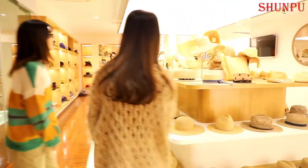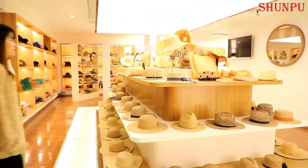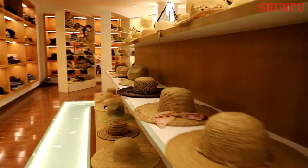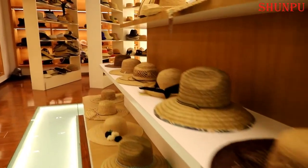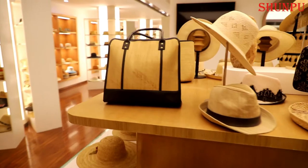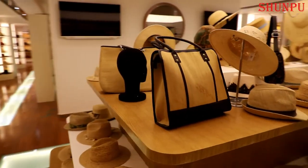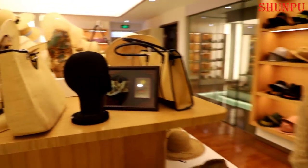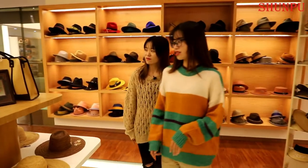Wow, for this hat, it's the luxury. It's the most expensive part of our showroom. It's all made by the natural grass. And for some styles, it's just one style in the world. Yeah, in the world, we can see it truly, just one style.